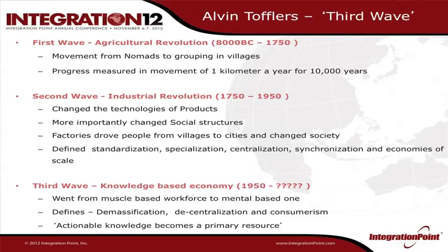So what Toffler basically said was that we're going through waves of change, and the first wave going back in time was the agricultural revolution, and it took nomads and organized them into small villages. The second major wave of change was the Industrial Revolution. And if you look at how the Industrial Revolution changed us, it wasn't just that we had machines that now automated manufacturing processes or even agriculture, but it was also how it changed the social fabric, right?